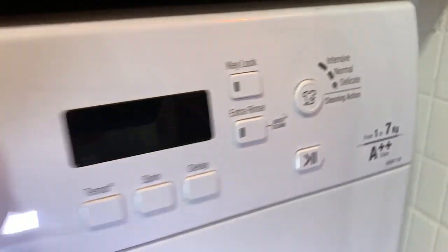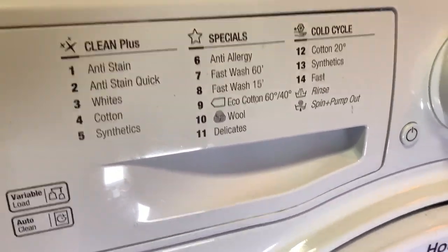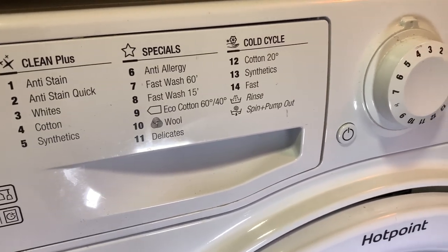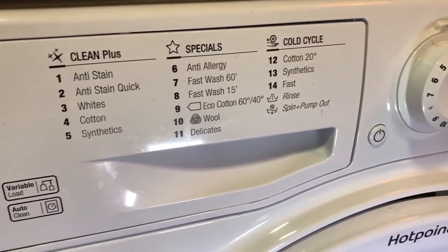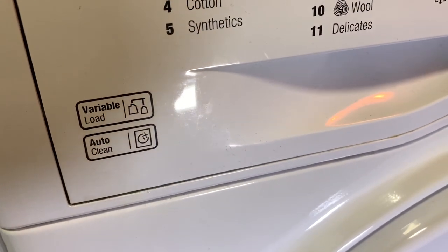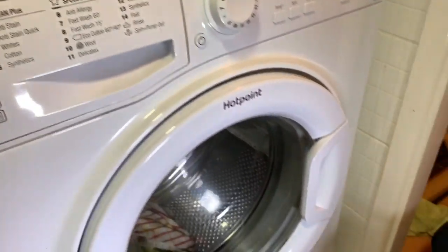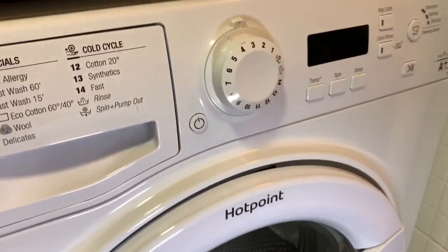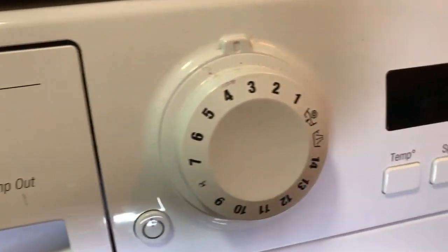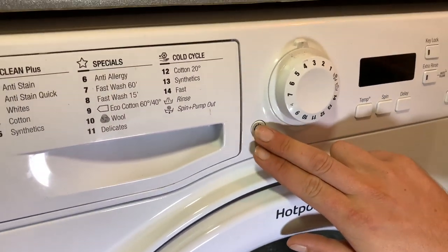Let's start at the drawer. Here we have the drawer with all of the programs, which is Clean Plus, Specials, Cold Cycle, they're all on there. It says here variable load and auto clean. I don't know what auto clean means. Automatically washes the clothes like it should. It's a washing machine. Dial on the front here with all of the program numbers that you can see, a digital display, and you can turn it on.